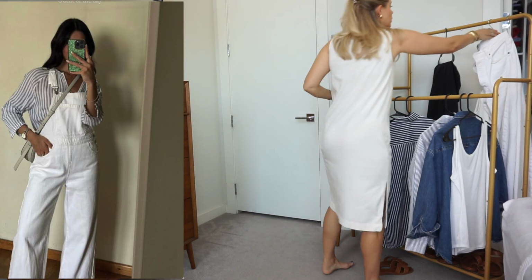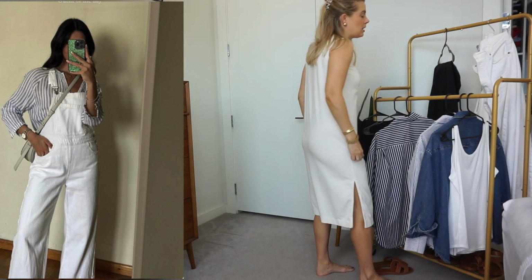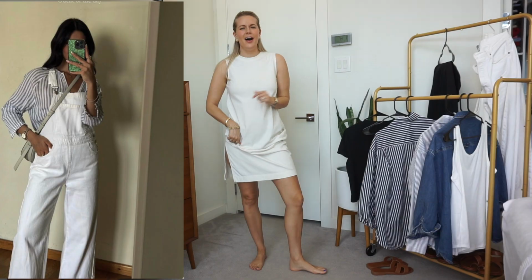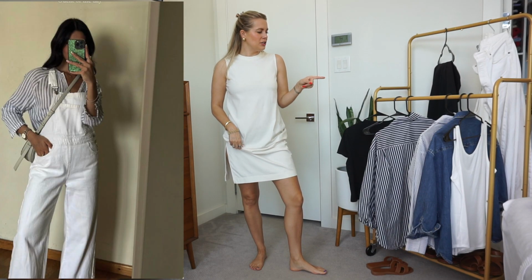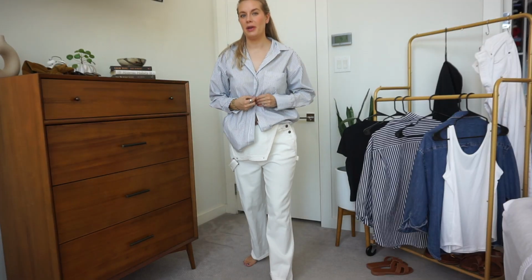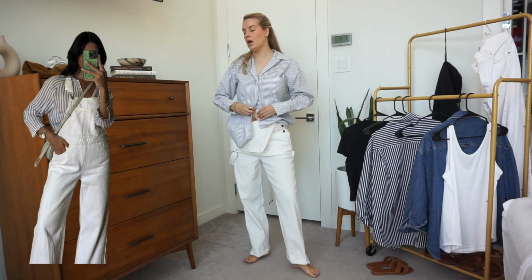Let's pop on our overalls. You can't change with dresses, so let's take off this dress, put on a shirt, and put on overalls, and then we'll reconvene. But it is combining 2 of my favorite things, so it could work.